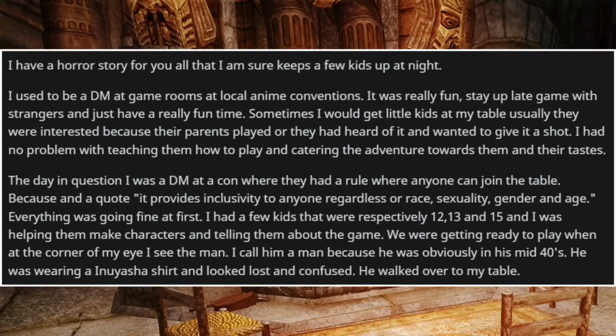The day in question, I was a DM at a con where they had a rule where anyone can join the table because, and I quote, "it provides inclusivity to anyone, regardless of race, sexuality, gender, and age." Everything was going fine at first. I had a few kids that were respectively 12, 13, and 15, and I was helping them make characters and telling them about the game.